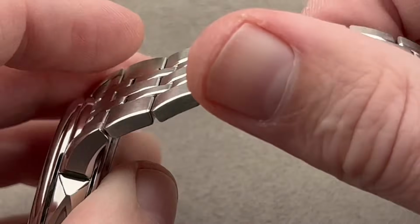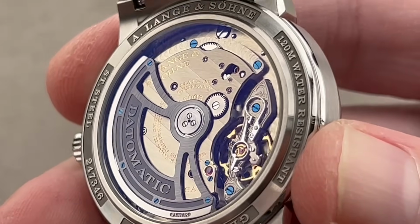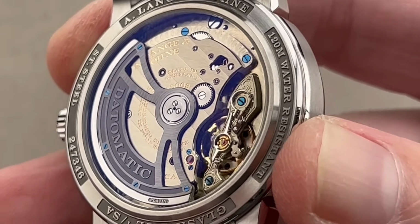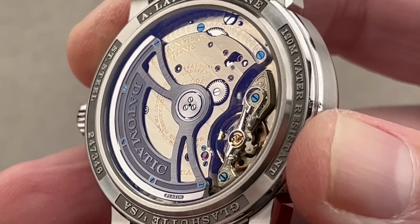Taking a look at the case back, this is L155. It's based on the L086, but it's got two primary changes from the L086. One is the beat rate. This was the first ever 4 Hertz, 8 beat per second Lange watch, and that is simply more suitable for a sports watch that might endure high frequency vibrations or sharp concussions.